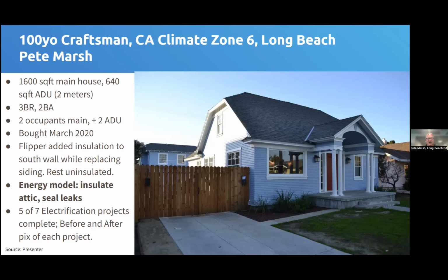This is a small Craftsman in Long Beach, California, California climate zone 6, so it's a very mild climate. We're half a mile from the ocean. We have a 1,600 square foot main house that you can see, and in the back, you can see the ADU, accessory dwelling unit, which is a 1-bedroom above a 3-car garage. We have 2 electrical meters, separate for each one. The main house is what I'm going to talk about mostly. We are electrifying both places, but this discussion focuses on the main house.